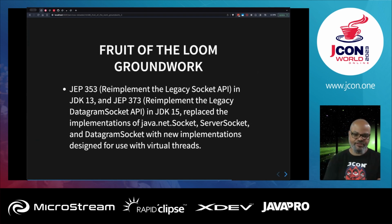JEP 353, they re-implemented the legacy socket API in JDK 13. And in JDK 15, they replaced implementations of the socket, server socket, datagram socket classes so they work with virtual threads. And what's great about this is all this is going on under the hood, but most of us didn't notice, right? Everything has continued to work fine, which is really, really nice.